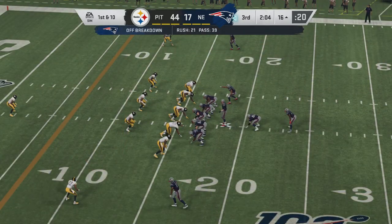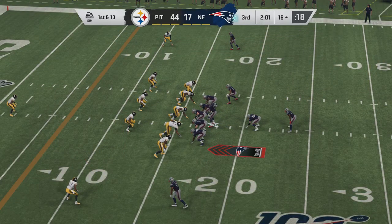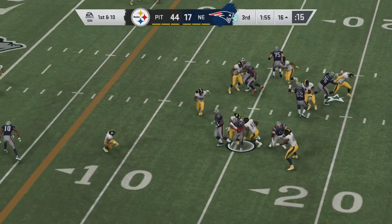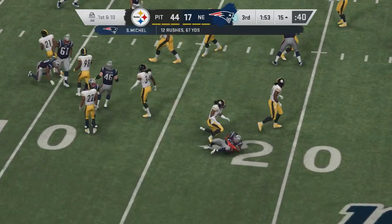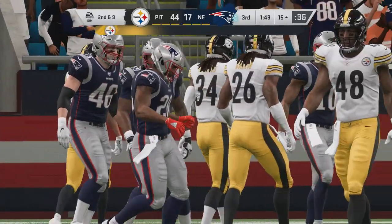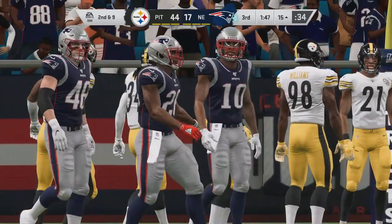Right set, right 20. Get in the white room. Get in the white room. Now a first down carry. It's Michel. And he'll take this one down near the 15. That's it, baby. Just a yard on the pickup there, and it'll bring up a second and 9.